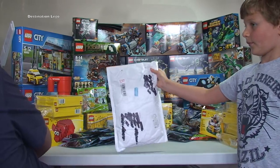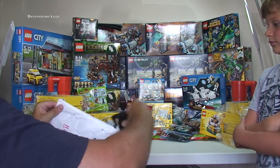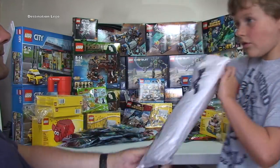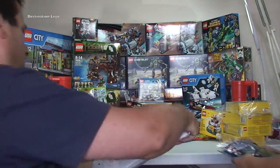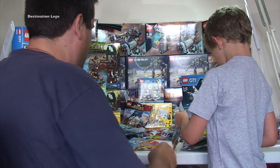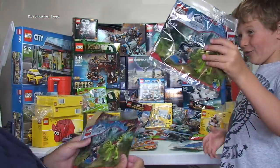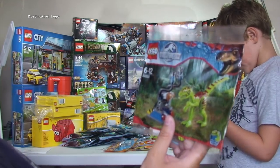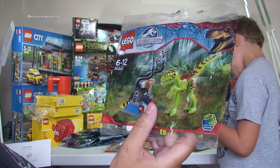Okay, next one, another Jiffy bag or bubble mailer, depending what you refer to these as. What have we got in this one? Careful. There we got more. Get them out. Poly bags. More poly bags. Okay, we have the Jurassic World! Yay, Jurassic World 30320. Not sure what the set is called.